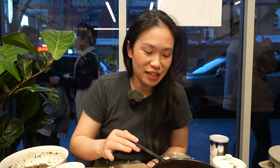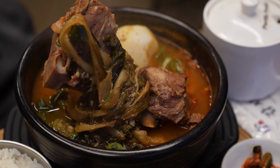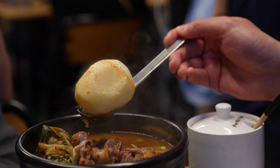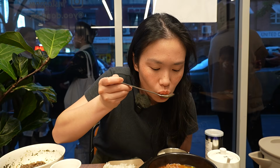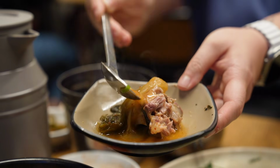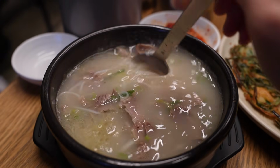Anyway, this is the pork bone soup and the pork is just falling off the bone. We've got cabbage, we've got spring onions, we've got a massive thing of potato, and then you have the option of adding some perilla powder if you want. It's got like a tiny chili kick at the end. Nothing too much. This definitely has a lot more flavor. This is what my siblings prefer, but I actually prefer the beef bone broth. I appreciate that milky broth.